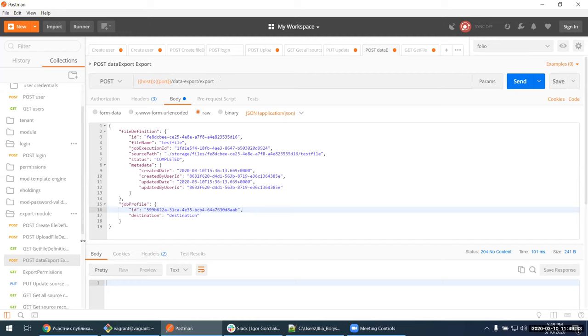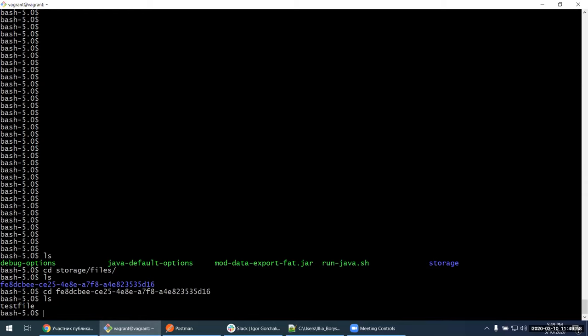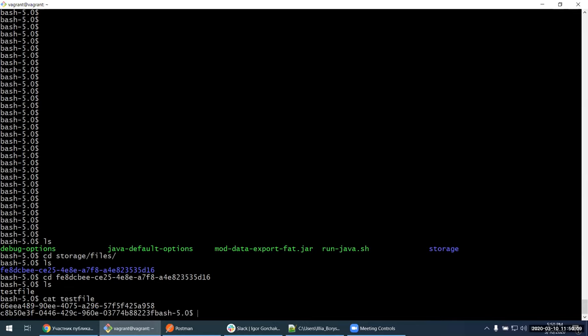So I already have an uploaded file with the UUIDs. Let me show it to you. Currently you can see the file system of the Docker container of the module data export. We have just one folder for one file. Let's go inside. You can see that we have just one file. Let's see the content of it. And you can see that we currently have two UUIDs for two records.